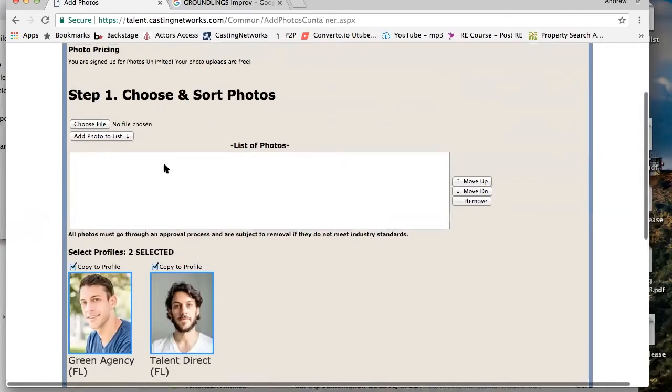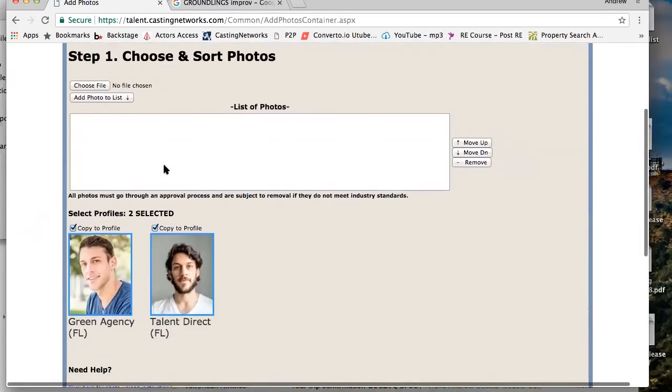And you can only add one photo. Make sure it's the best one you have, because that represents you. I had a lot of trouble before I started paying for the unlimited photos to remove a bad photo and update it. It's a big headache. So make sure you choose the photo you want, unless you're going to upgrade to unlimited photos. Yeah, I'm going to upgrade at some point.